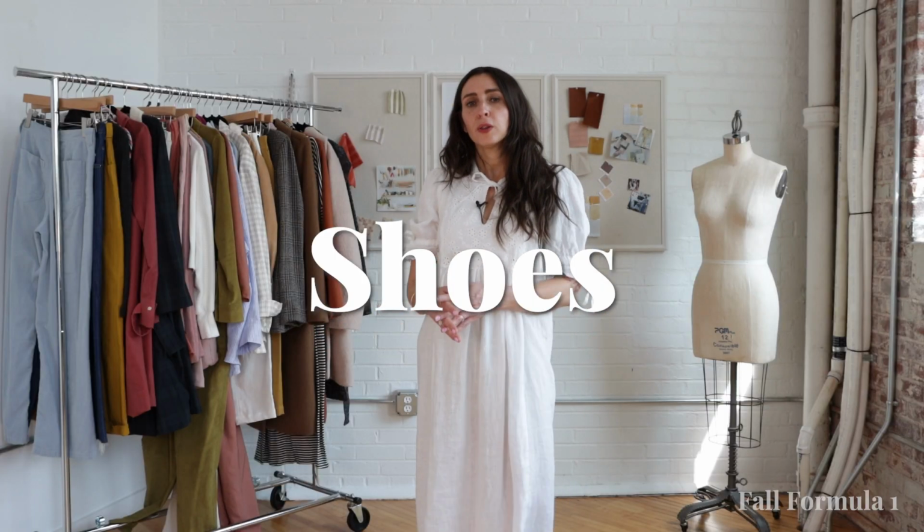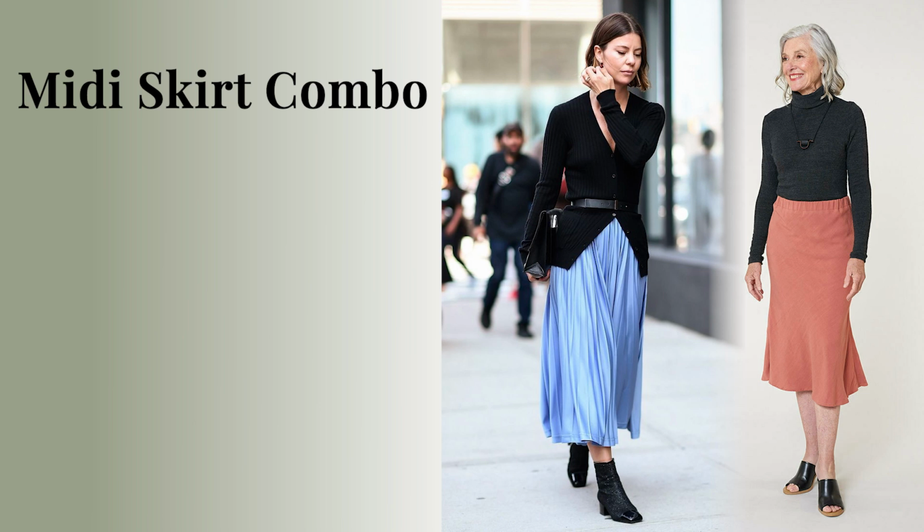For shoes, I'd wear a loafer or a ballet flat. Or if you want to cut your jeans long and kind of elongate your leg, you could wear a heeled ankle boot. The next outfit formula is a chic midi skirt combo.